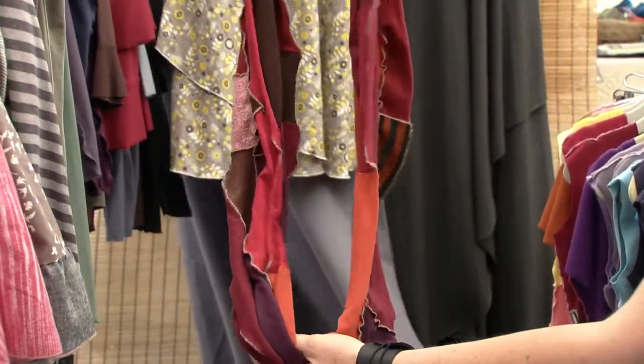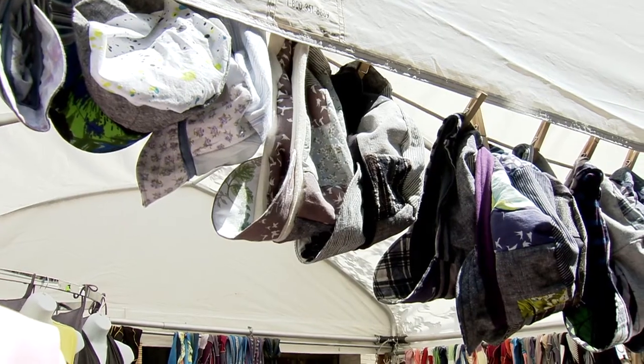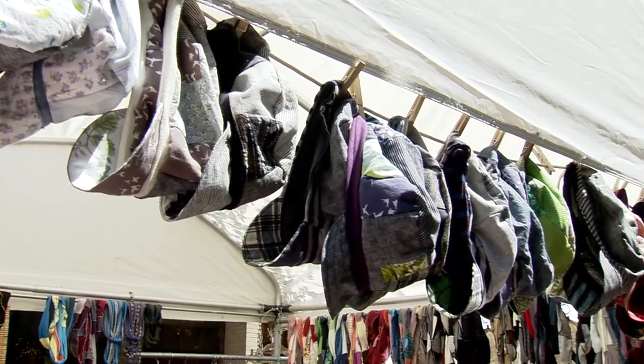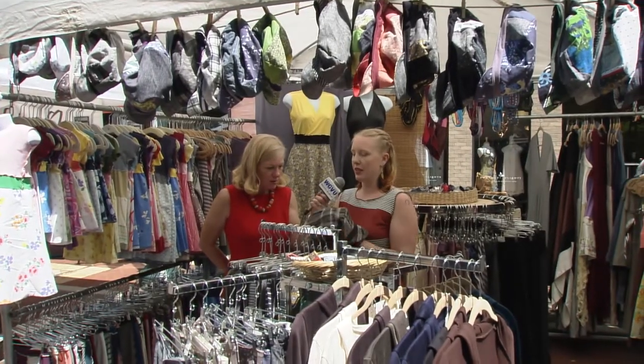A lot of people have skin allergies or sensitivities, and this fabric is just really breathable, really natural, and won't irritate hardly anybody. And what's up with the hat? The hats are a fun new design, and they're made out of our scraps. So one thing we like to do is not waste anything.